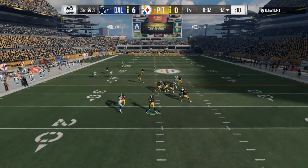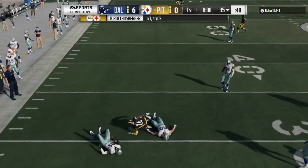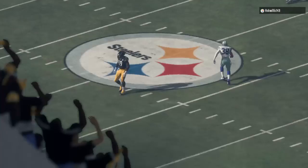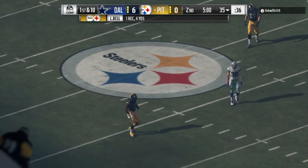Roethlisberger now to throw on third down. This is Bell on the dump-off. And he's going to be brought down on what will be the final play of this first quarter. Back with Charles Davis, Brandon Gaudin. It's Steeler football to begin quarter number 2. And they've got it here with a first down.